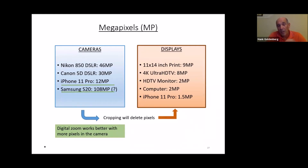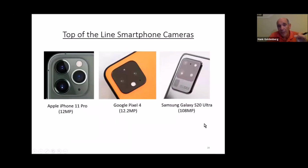The regular Samsung line, like the S10, has 12 megapixels also, okay? And that's it for the technical stuff. Here's what the cameras look like.